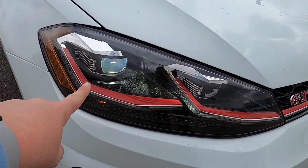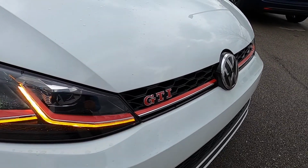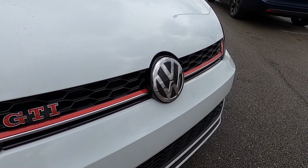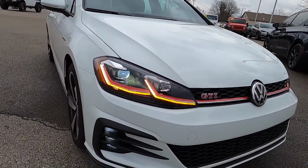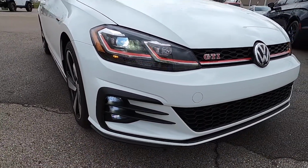You can also see the really cool GTI specific red trim that does follow along the entire length of the grille. You also have the GTI badge there, the large Volkswagen roundel, and down below within that area there are the LED fog lamps.